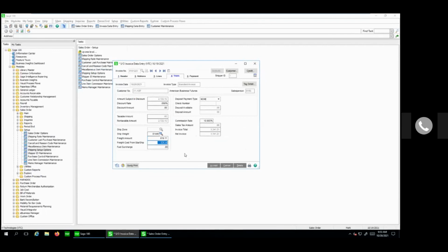Again, if anyone has any questions, please feel free to enter them in chat, or again, I'm more than happy to do a more in-depth one-on-one discovery slash demo to make sure StarShip can meet your shipping needs, and then show you more in depth of this deep integration into Sage 100.